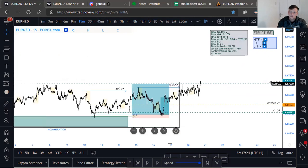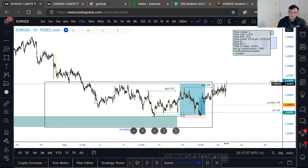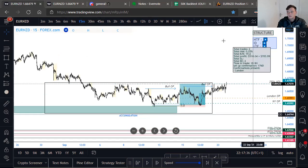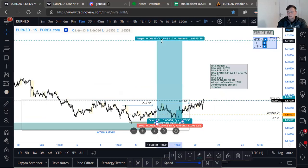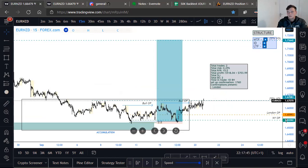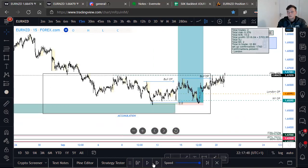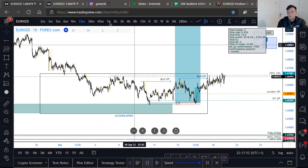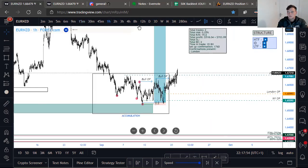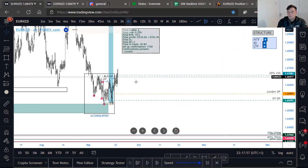Cool. So we can clearly see the accumulation in here as well, by the way. 1 drive, 2 drive, 3 drive here. Now all we have to do is just wait and see to our second TP area, which is up in here. Let's see what happens, right? So come back to a 4-hour just to make this go quicker.